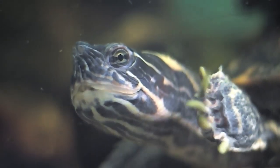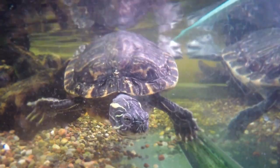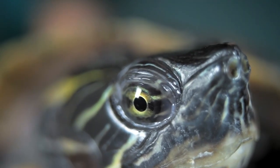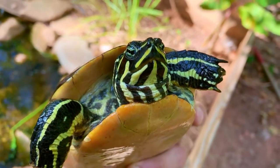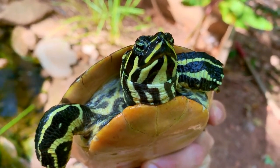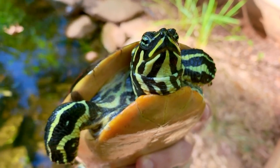The Eastern River Cooter is a species of freshwater turtle found in the southeastern United States. Appearance: Eastern River Cooters have a smooth, oval-shaped carapace, upper shell, with a yellowish-tan color and a slightly serrated edge. They have a plastron, lower shell, that is yellowish or cream-colored with black markings.